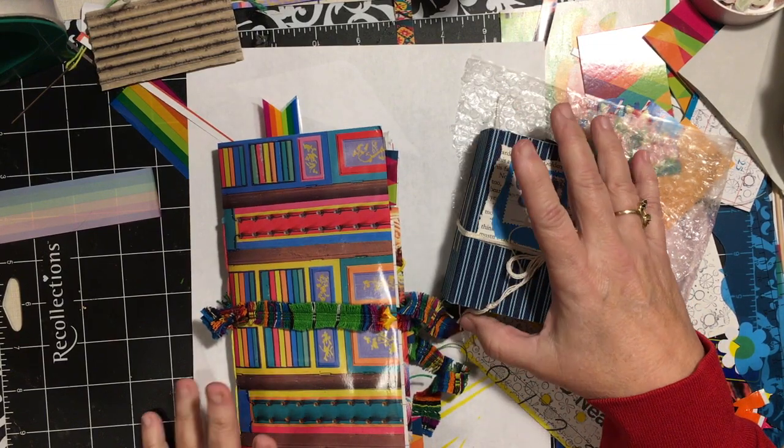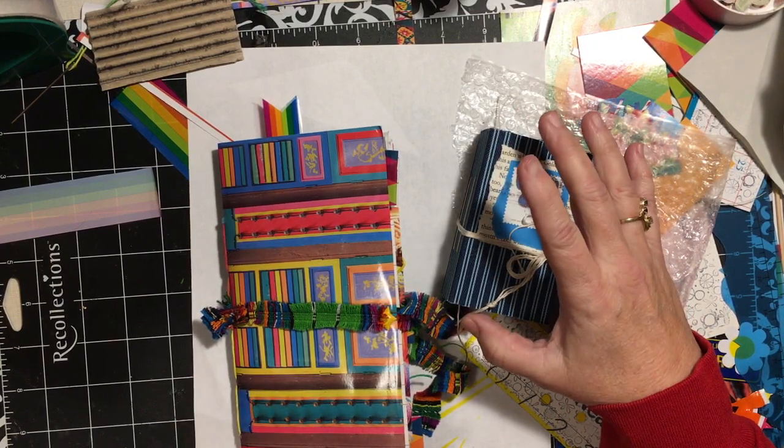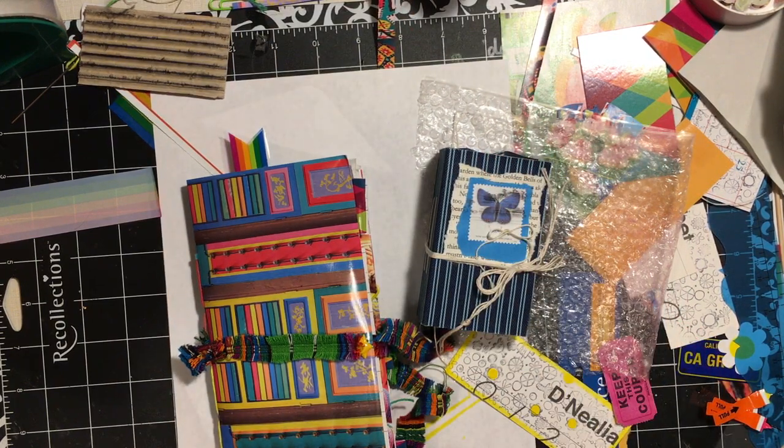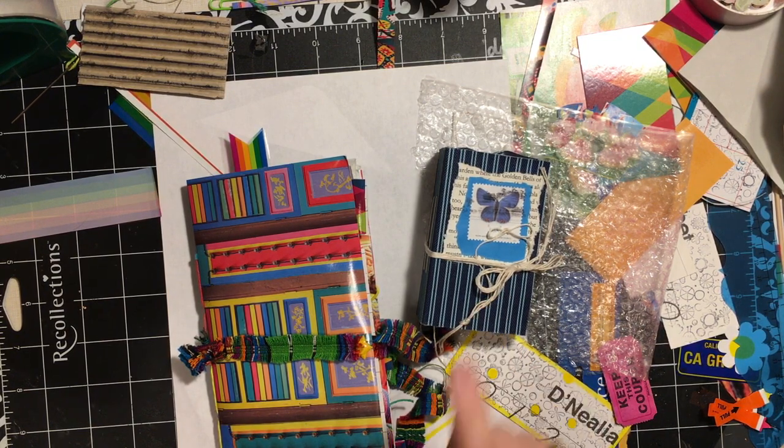Anyway, there are rules, and the way you can find out about them is by watching the Just Junk Journal Challenge details video and then joining us in the Facebook group, so that you have more of an idea of what we're doing and what we're expecting. I'm going to give you a look at these in just a moment. This one's finished. This one's a work in progress.